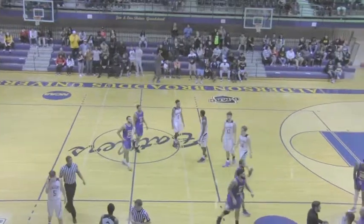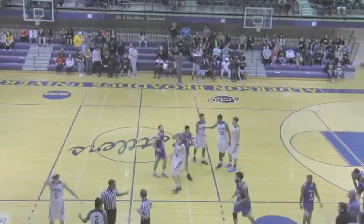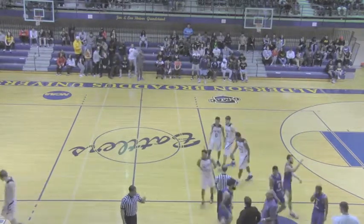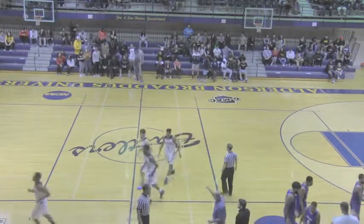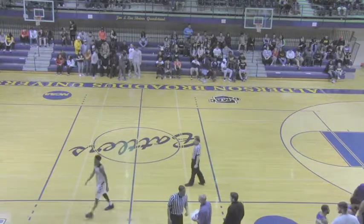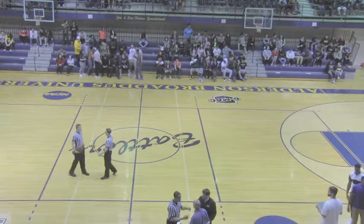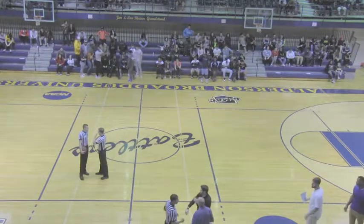Pioneers are going to send in Dalen Haney for this last possession. They're going to change the game clock to 7.1 seconds. And now we're going to have an AB timeout. Coach Zimmerman is going to draw up a play on his whiteboard for the remaining 7.1 seconds.